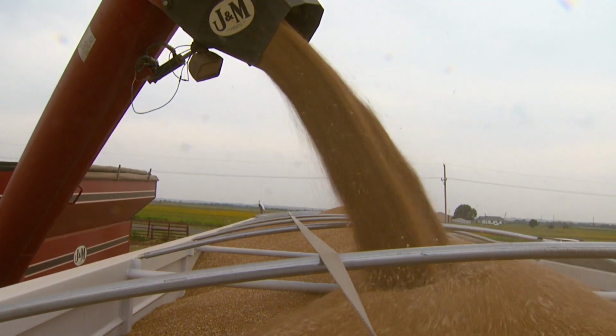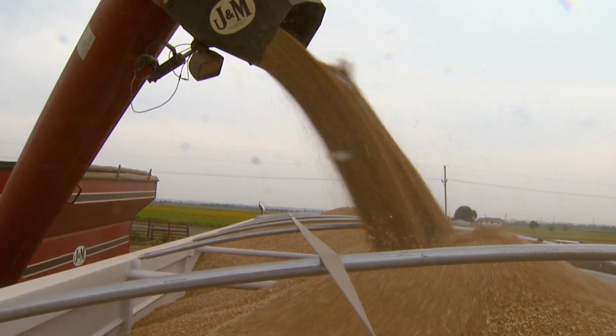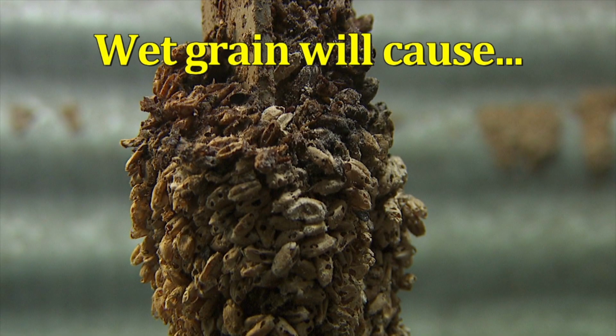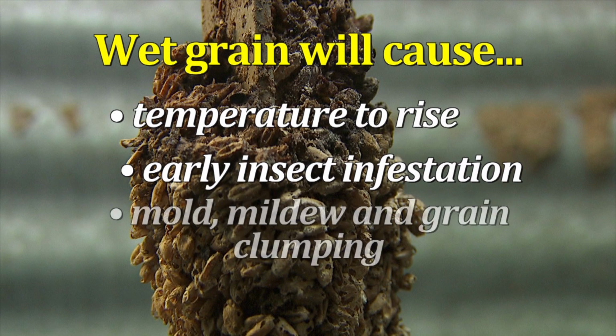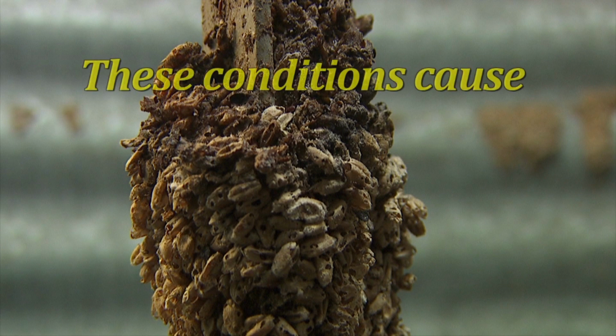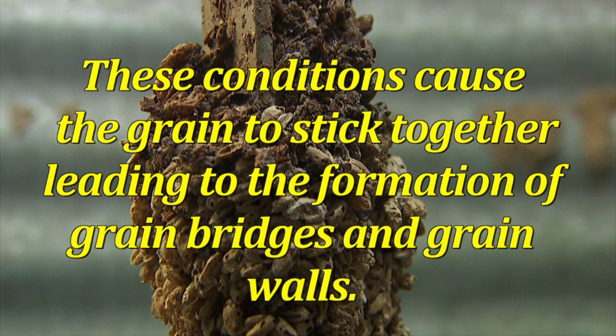Grain quality management is a key to safety because employees will not have to enter a bin. Good quality grain is considered dry enough to store. Wet grain will cause grain temperatures to rise, early insect infestation, mold, mildew, and grain clumping. These conditions cause the grain to stick together, leading to the formation of grain bridges and grain walls. Grain quality will not improve once it's in the bin. It will only continue to deteriorate unless it's monitored and steps are taken to reduce or eliminate the problem.